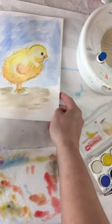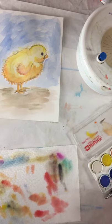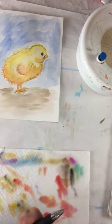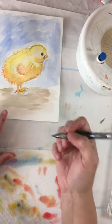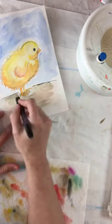Oh, that's yummy. Okay, I'm going to do my little black outline. While I'm doing this, if you all have any questions, now's your chance. Speak up or forever hold your peace.